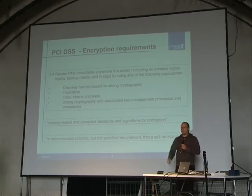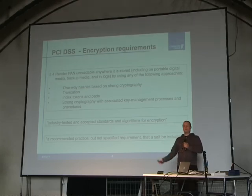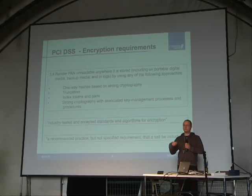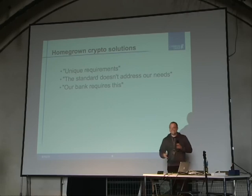And this is a bit of a problem, because as a merchant or as an application developer, you're not going to read a monthly newsletter from PCI SSC, that is the standardization organization for the standard. You are going to read the standard, and you're going to try to interpret that standard into something that you want to use, or that is in line with what you're trying to do. This leads to quite a large number of homegrown crypto solutions.